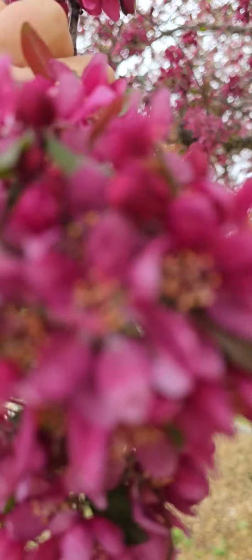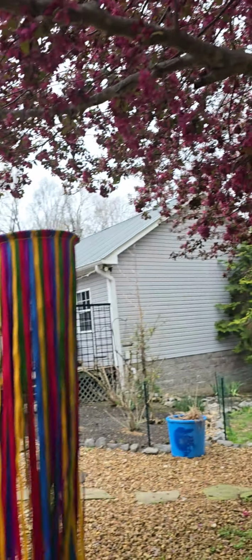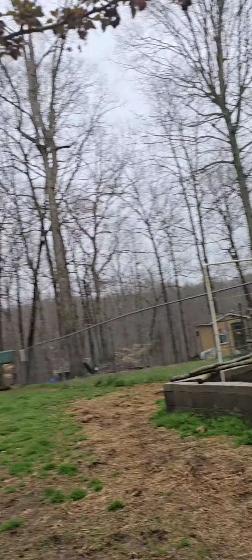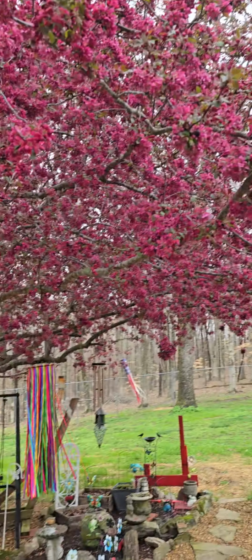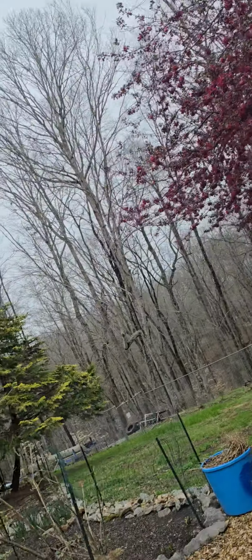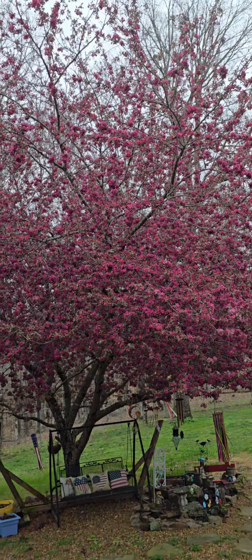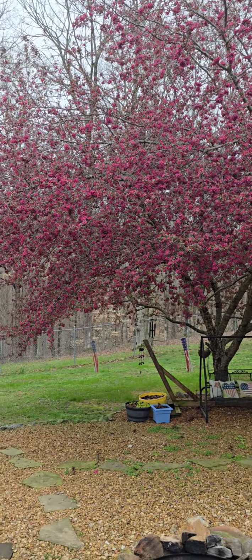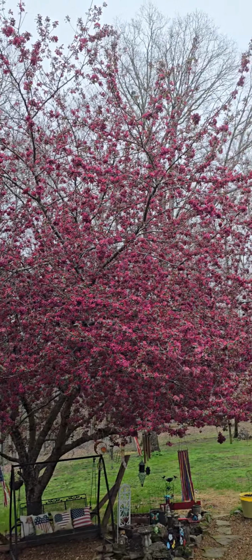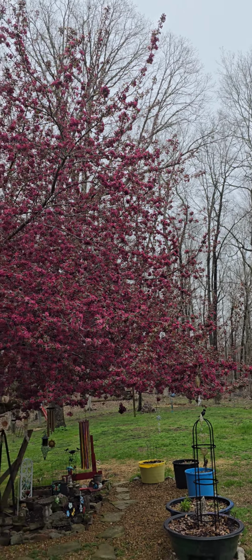Here, smell. Smells so good. Uh-oh, scared the birds off. But yeah, I'm just glad to see it didn't get beat up too much through the night. Still got a lot of blooms to open up.